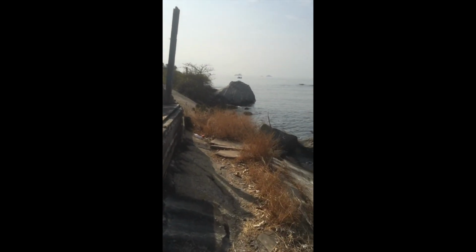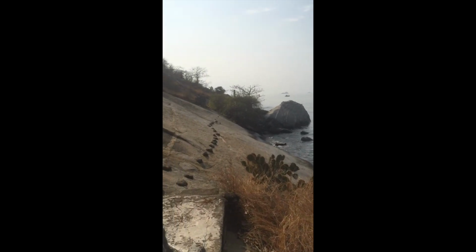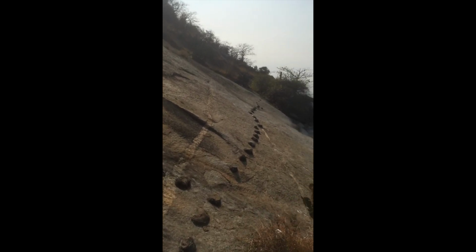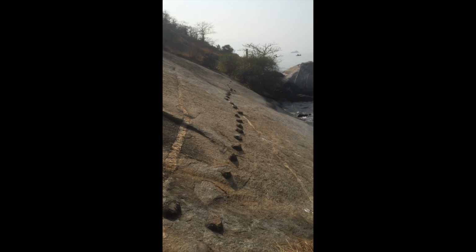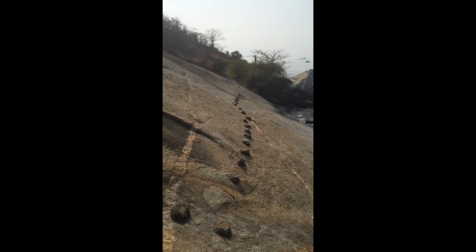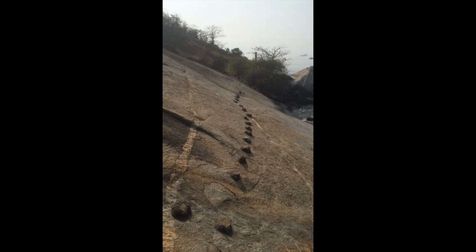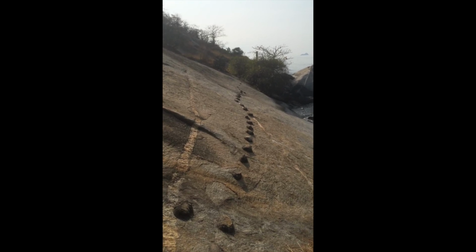Steps can be tricky around here because the cement is broken, and some of the footholds on the rock are not stable, so you have to be really careful. As you can see ahead of me, there are footholds. If you're sure-footed, you can do without them. If you're not sure-footed, I would use them if I could, but test each one before you go, because they may shift. So I am not going to film as I cross this, because I want to be sure I'm stepping on a solid surface.